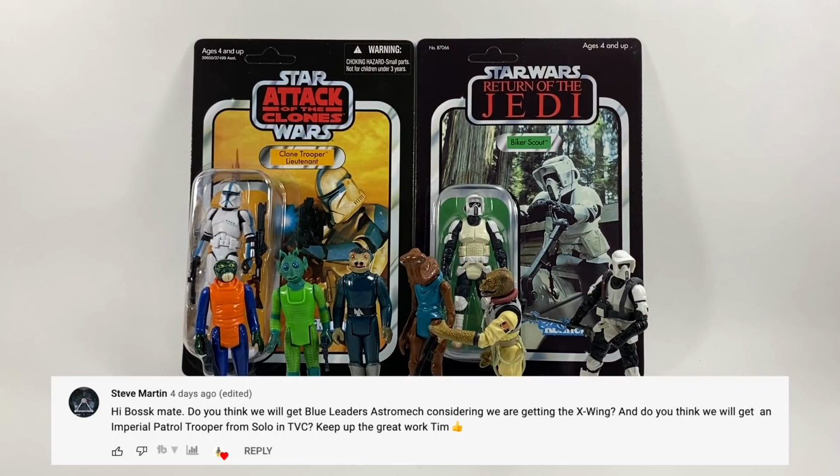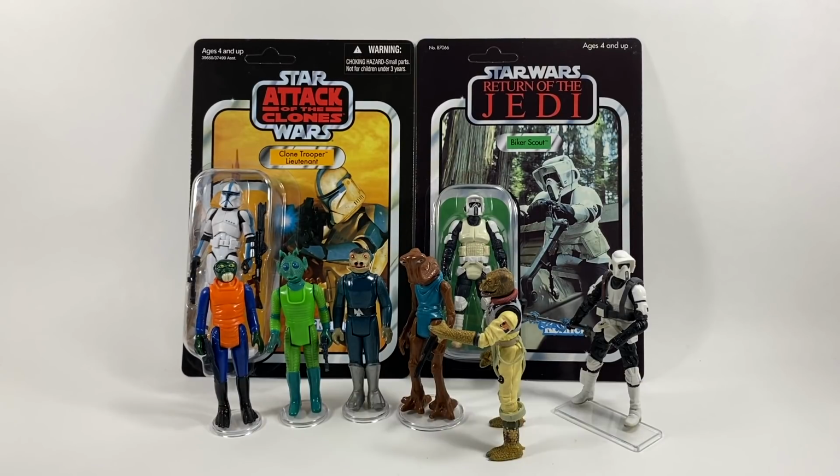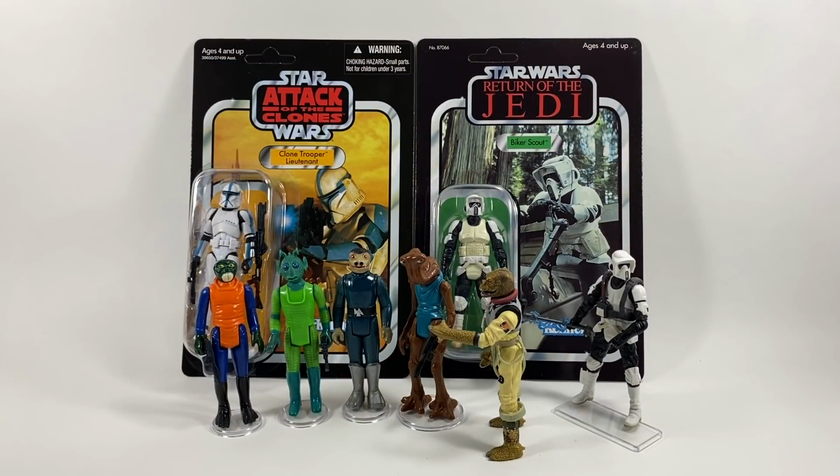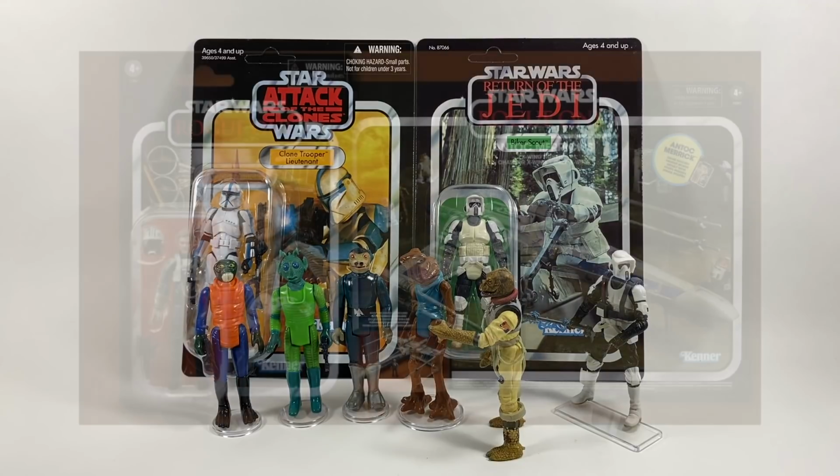Steve Martin, hi boss mate, do you think we'll get Blue Leader's Astromech considering we are getting the X-Wing? And do you think we'll get an Imperial Patrol Trooper from Solo in the vintage collection? Keep up the great work. Yeah, so that was actually another question that somebody else asked on the Hasbro brand Q&A. You know, are we going to be getting the Astromech droid for General Merrick? And I personally think that that was like an afterthought for Hasbro. I don't think they really thought about that at that point. I think it was them just trying to give us Antok Merrick, because a lot of people want that character.